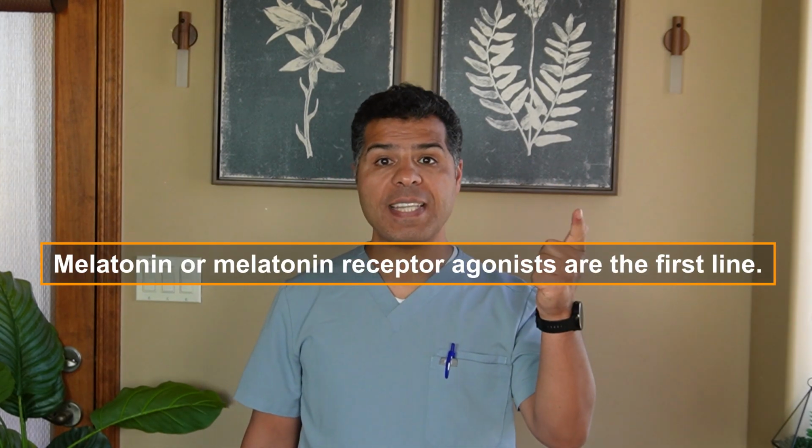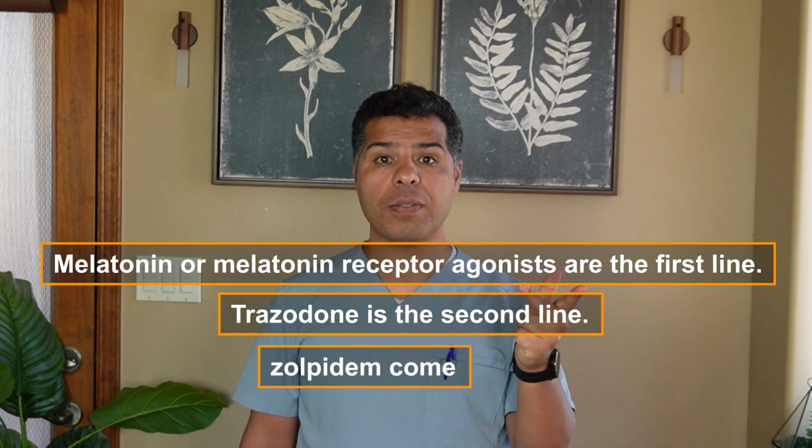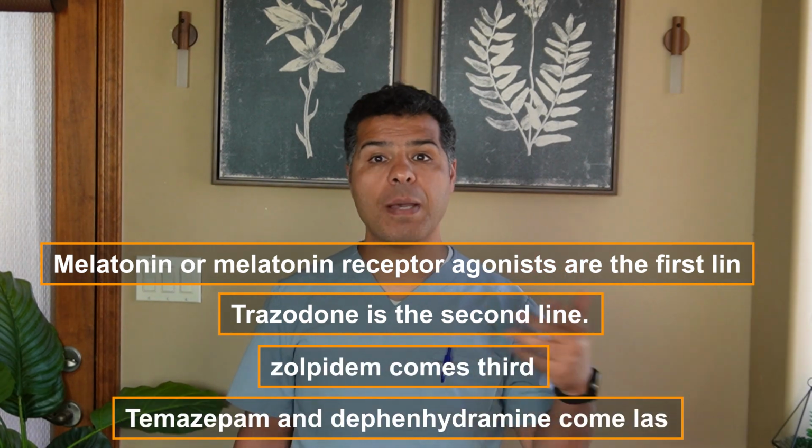Now, when a patient asks for an insomnia drug, check if he or she takes something at home and resume it if there is no contraindication. They may sometimes ask for a specific insomnia drug that they took in the past and worked for them. In such a case, we can order that specific agent, again if no contraindication. Now, if the patient is not taking any insomnia drug at home and is not asking for a specific insomnia drug, melatonin or melatonin receptor agonists are first line. Trazodone is second line. Zolpidem comes third. Temazepam and diphenhydramine come last.